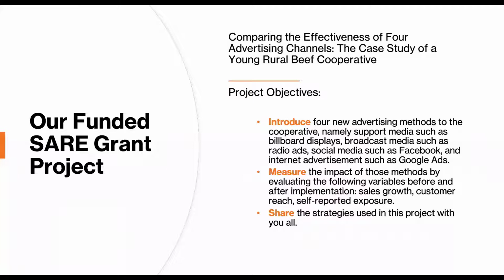Then we wanted to measure the impact of those methods. We took before baseline data and then looked at the variables after the implementation and compared them for our results. And then we wanted to share the strategies we used in the project with everyone. So this is part of our share project objective.